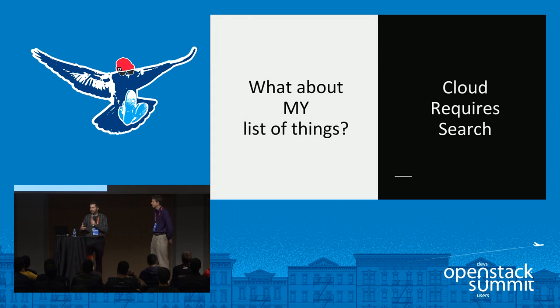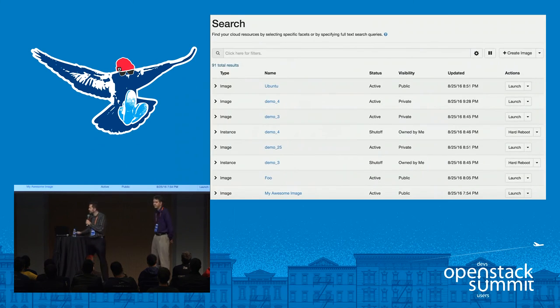But then what about my things? Like, where's my list of things? And so that's where we came up with cloud really requires search. What we have here is actually a view of the Horizon plugin for Searchlight. And the first thing you'll notice, we're not filtering anything here, and you have some instances and images.